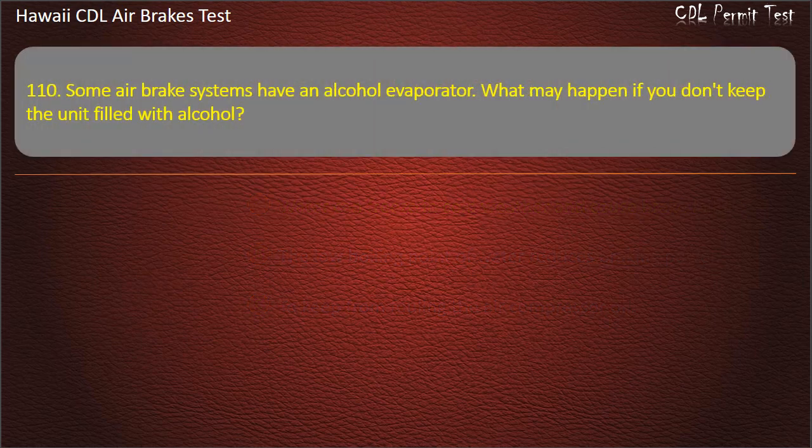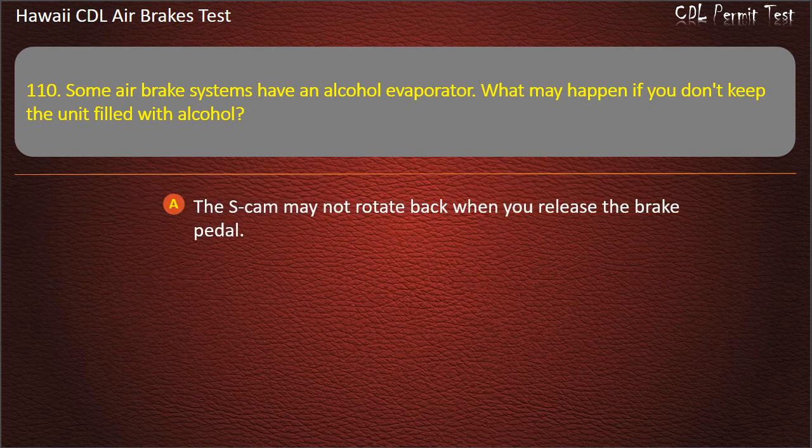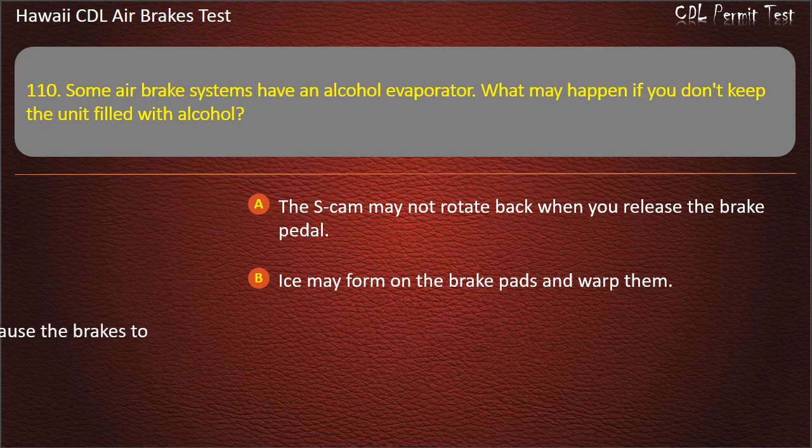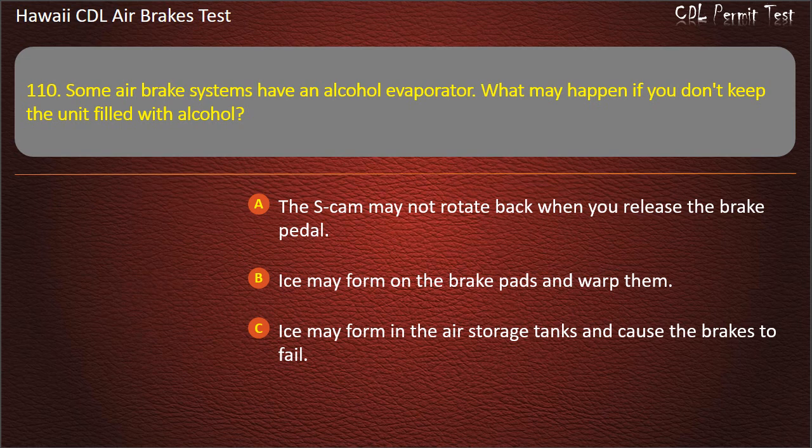Question 110. Some air brake systems have an alcohol evaporator. What may happen if you don't keep the unit filled with alcohol? The S-cam may not rotate back when you release the brake pedal. Ice may form on the brake pads and warp them. Ice may form in the air storage tanks and cause the brakes to fail. Answer. Ice may form in the air storage tanks and cause the brakes to fail.